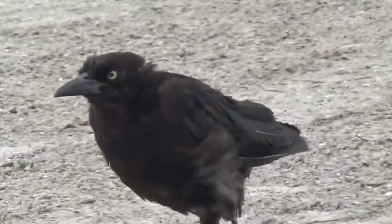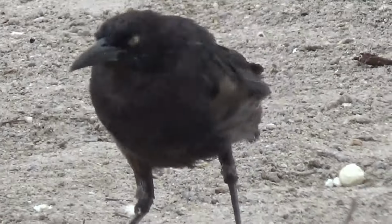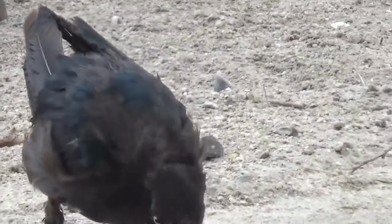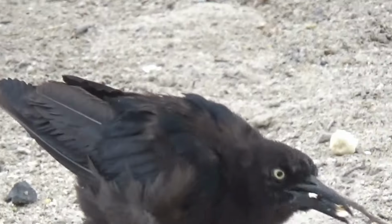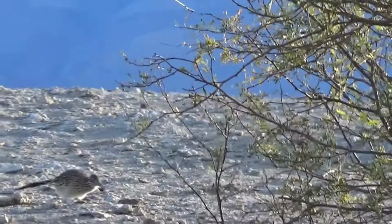Stubby is a grackle who's lost his tail feathers due to molting, and we see the feathers on his head are kind of sparse, as well as the rest of the body. So he's got to grow new feathers, but he seems to be able to fly well, and he's very aggressive. He thinks he's really something.